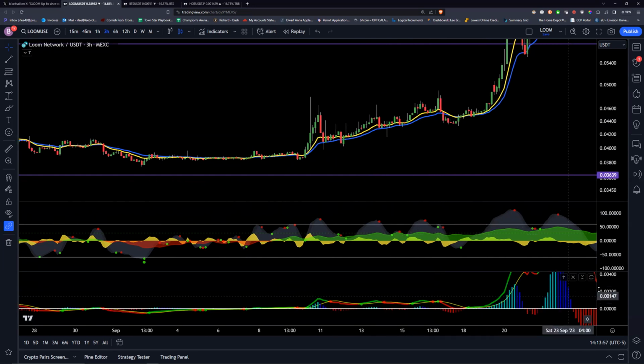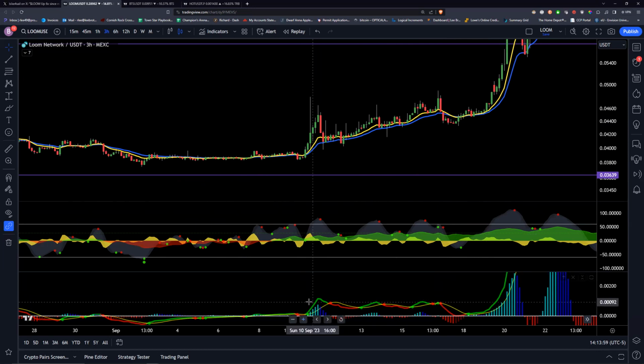Increase the size of this MACD here. You actually got a cross up of the MACD way back here, but you still would have had to wait a while. I mean, that was back in September. And then this would have been a really good place to buy here, where there was a retest of this 0 line, and then it started curling back up. So either one of these places would have been a good place to buy.